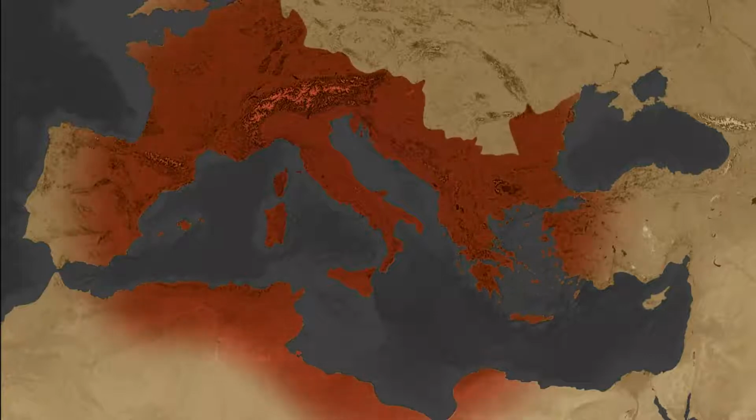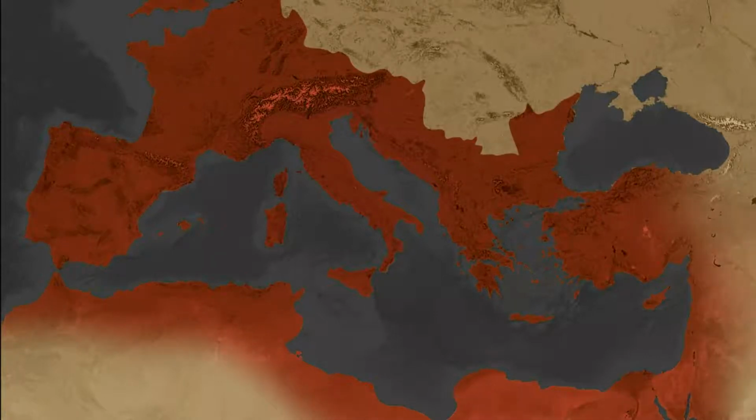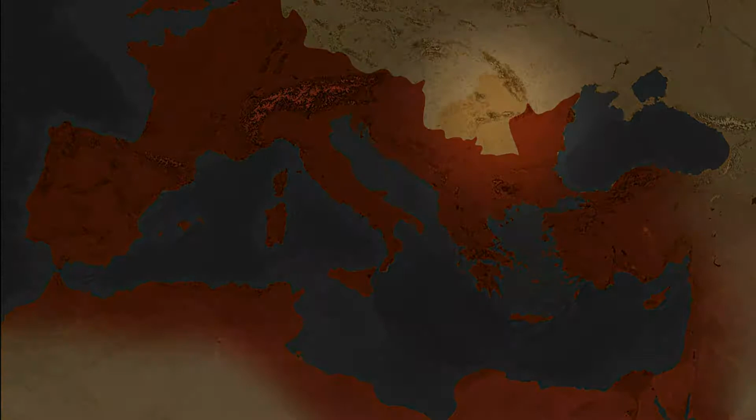This map gives us an idea of the extension of the Roman Empire under Trajan. An immense empire, which was completed with the conquest of Dacia, the modern-day Romania.